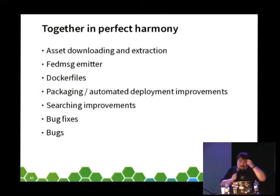Some of the features that they worked with us on lately: asset downloading and extracting. With our infrastructure, our workers are primarily all on the same network, all using the same NFS share. In the case of Fedora, they really didn't want to do that and wanted to distribute as much of the ISO handling and the image handling onto the worker machines themselves, wherever they are. So in order for that to work, we've worked with them on the features to have asset downloading.